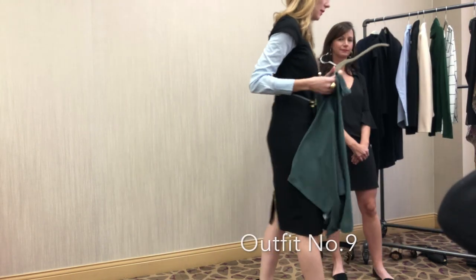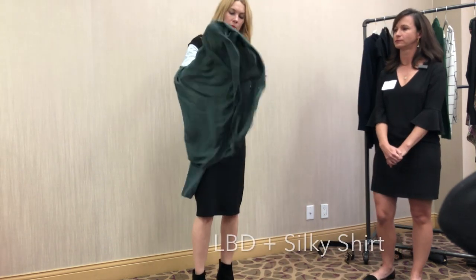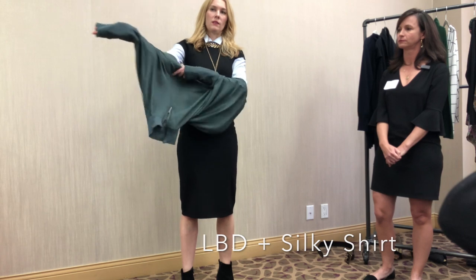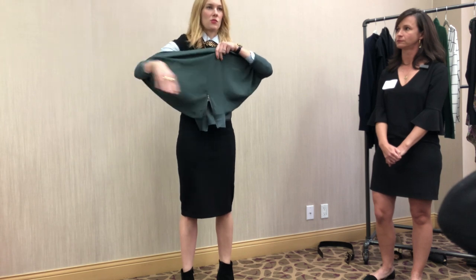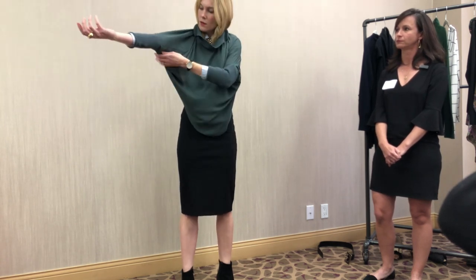So, tops. I love to put tops over black dresses. I used to say that a black pencil skirt was a staple in a closet, but after this presentation, I'm pretty sure you can just skip the black pencil skirt and just have a little black dress, so I might change it, but anyway.